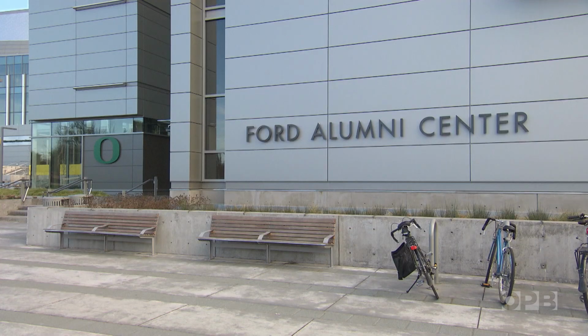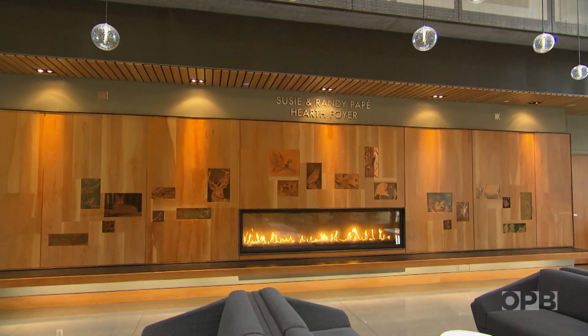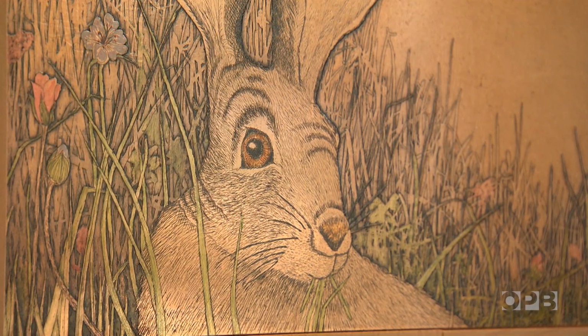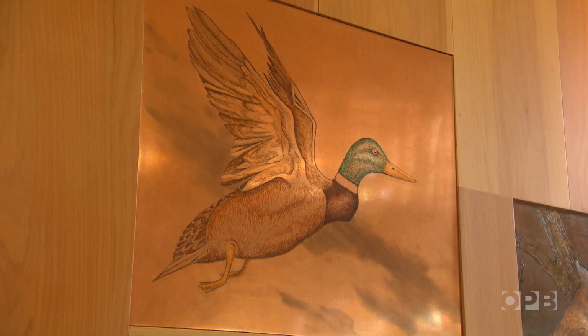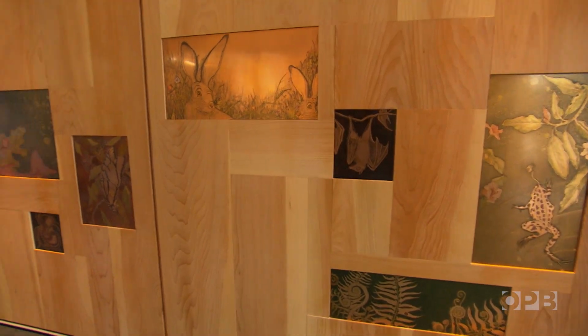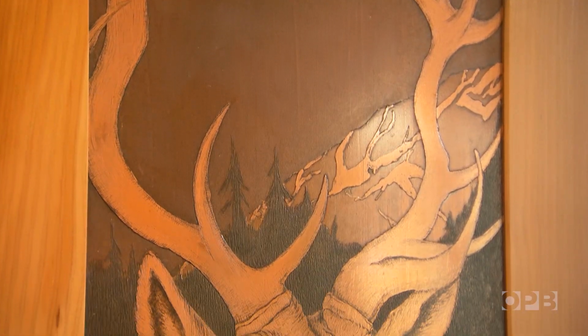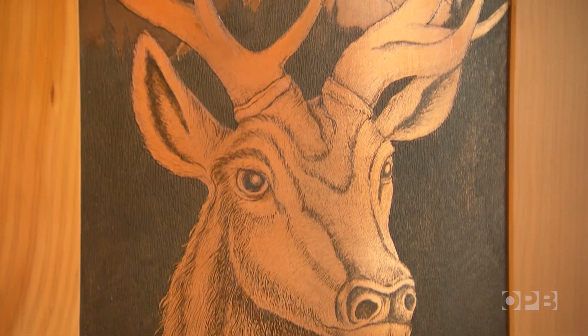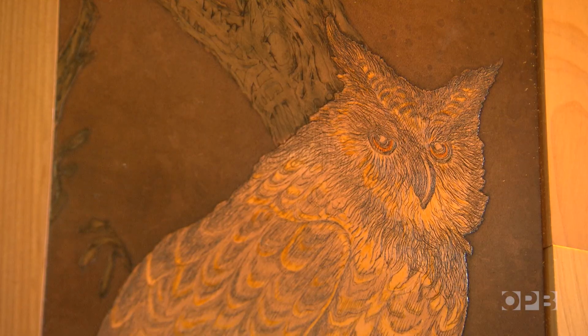These themes are evident in her most recent project, a public art installation at the Ford Alumni Center at the University of Oregon. That took place over the period of about 10 months. I etched and painted and sealed 21 copper plates of images of flora and fauna of the Northwest. Usually, Tallmadge exhibits prints that she makes from the copper plates. This project is unusual because it's her etched copper plates that are on permanent display.